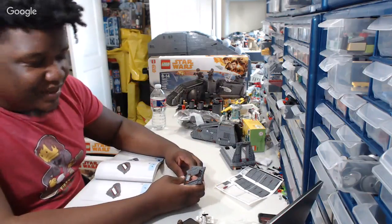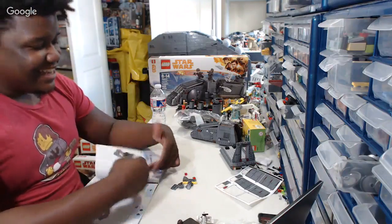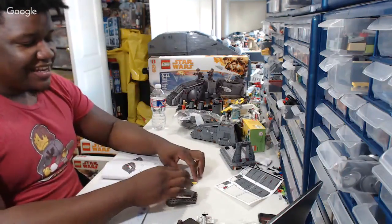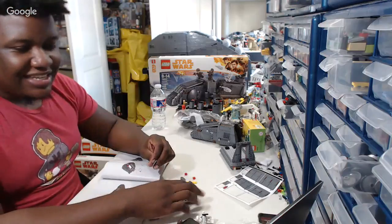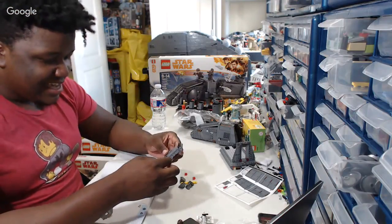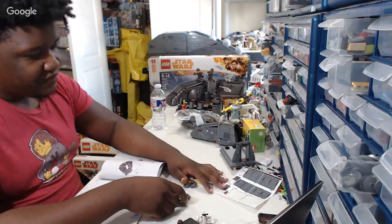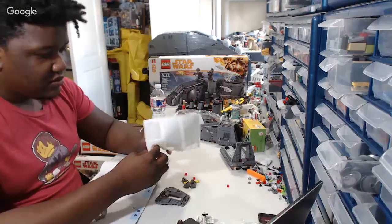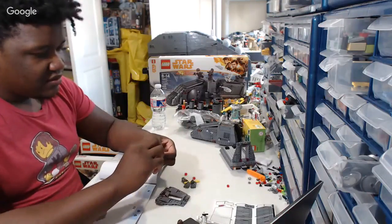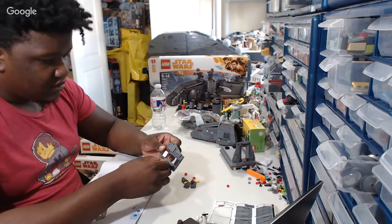Yes. The Twilight is impossibly hideous. It looks like a box with two wings and a driveway on the back. It looks awful. That's supposed to be like a cargo bay, and I actually really like how there's a cargo bay because then you can hold more than just what's included in the set with it.